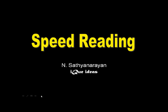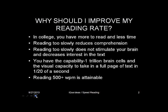Today we are going to take a look at a very important skill which students need to develop. Today we are going to take a look at how to develop our skill of speed reading. Now, many students ask this question, why should I improve my reading rate? Well, the answer to that is pretty simple.